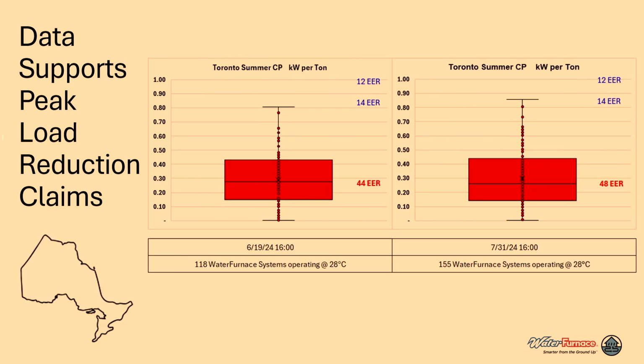And then the folks in Ontario asked the same question. Well, what happens in the summertime when they're still a summer peaking utility? Well, ground temperature there is pretty low in Ontario, and we hit 44 and 48 EER during their 2 peak events. You can see it was 118 units in the first sample and 155 in the second. And again, we filtered out the non-functioning systems.